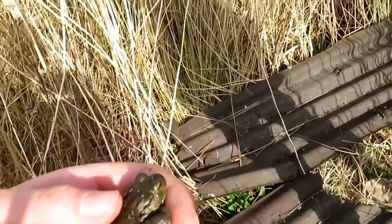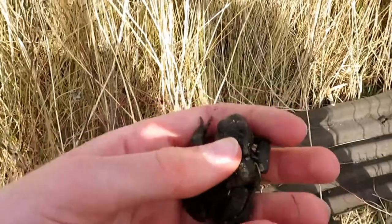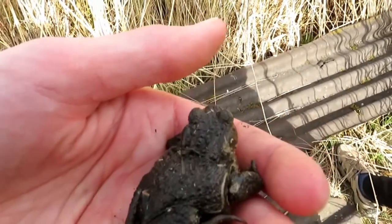Okay guys, so I've just flipped another one of these and we found this little guy, and all of these toads around here are quite small and the small size indicates that they're males.